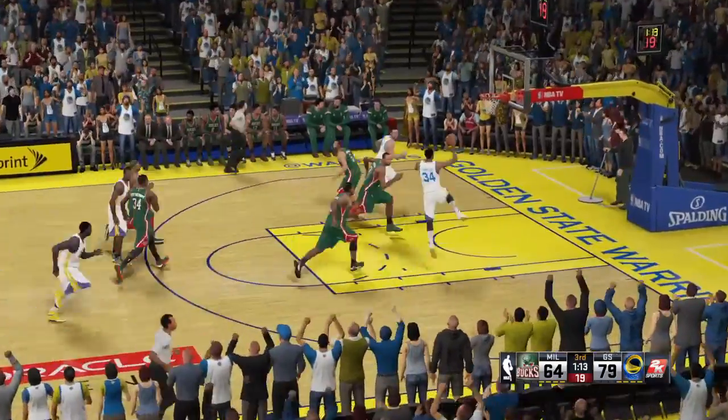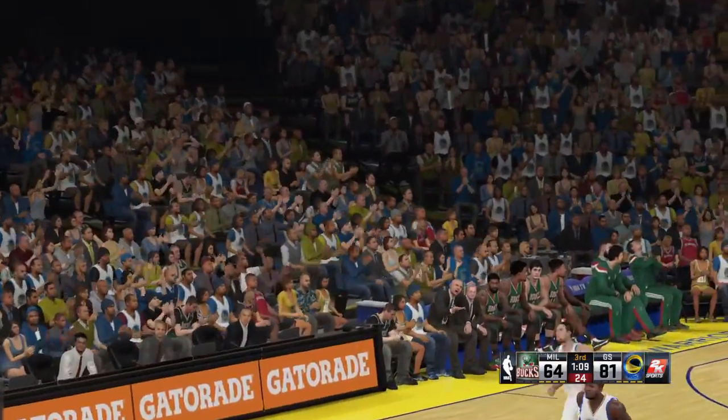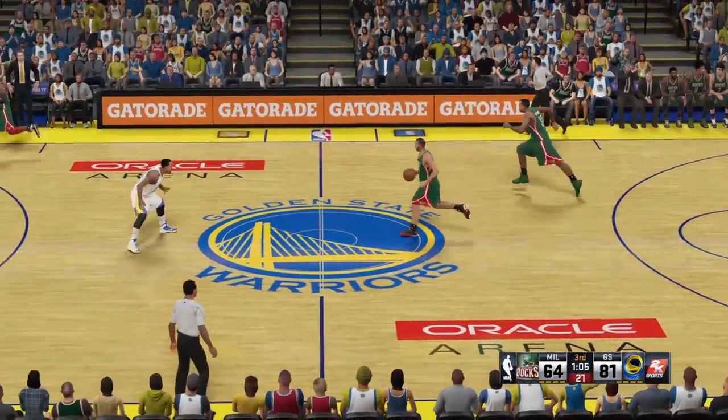The dish to Livingston. Beautiful dish, and the layup goes down. And the Warriors lead by 17. Look how well he led him there with that pass.